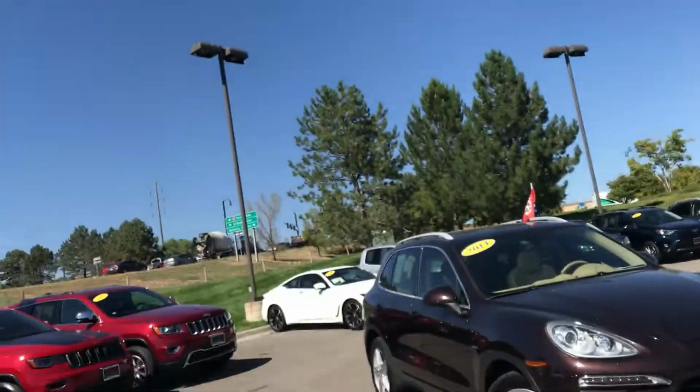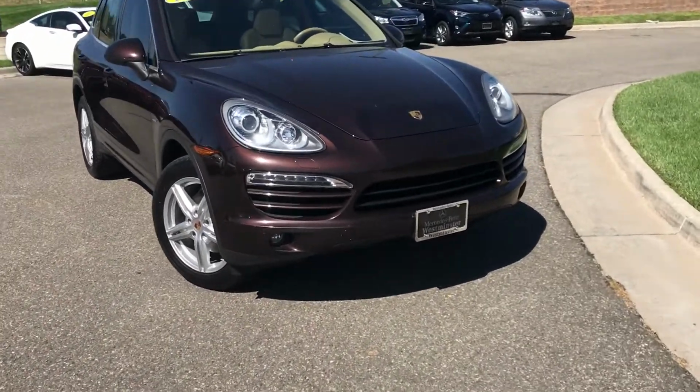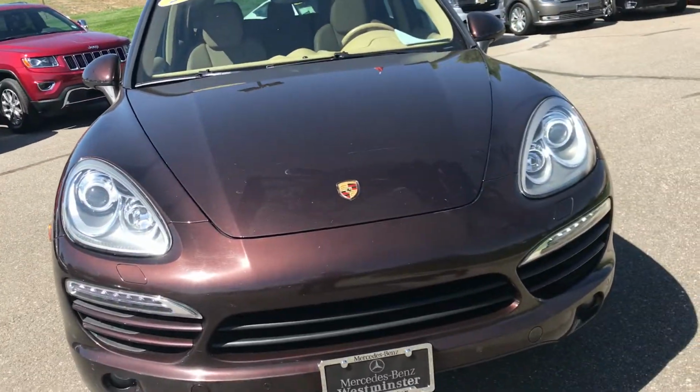Hey everyone, Jeff McDowell, the bald guy with another video tour on this 2014 Porsche Cayenne Diesel. Not many of these out there after the whole little fiasco happened way back in the day, but this is definitely a cool vehicle. Something unique is definitely in the color of this. It's kind of like a bronze yet brown metallic.